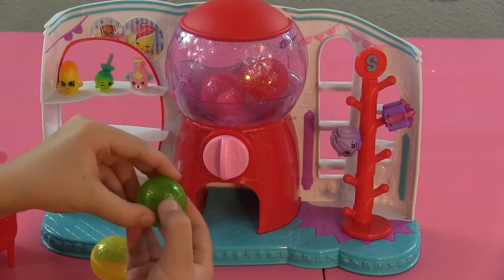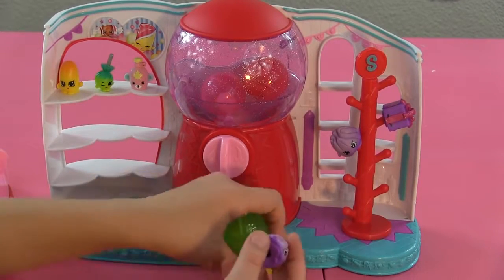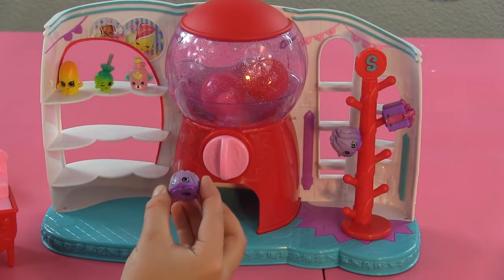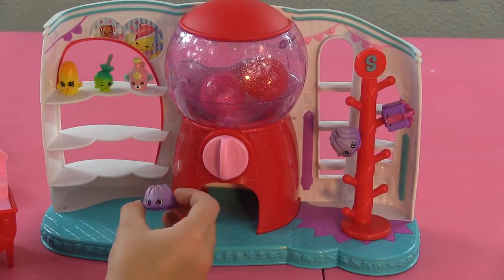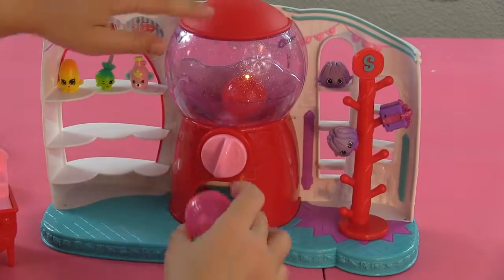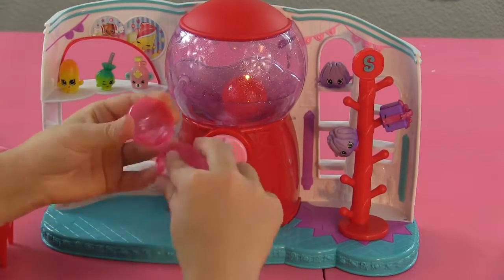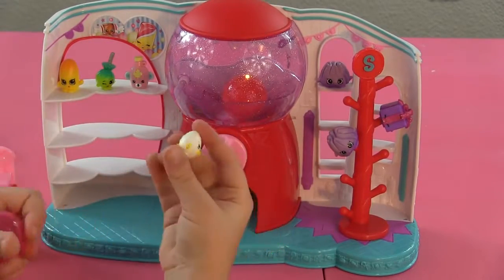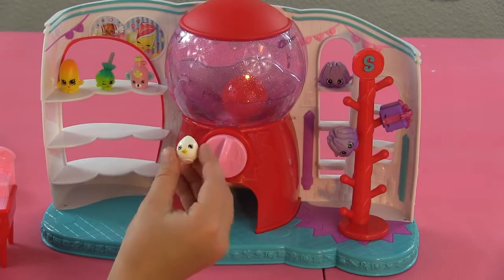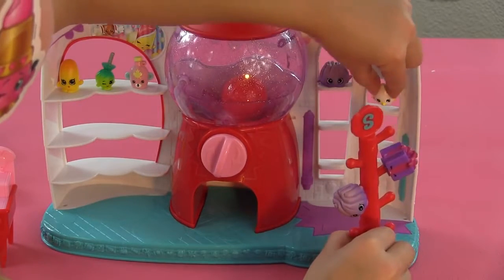Here is another one. You must be kidding me. Another Jiggly Jelly? Come on. There has to be no duplicates, but it's super silly. There we go. Pink. Yay. Egg Chick. Yay. She doesn't have a hole, so definitely she will go. Let's see, right here.